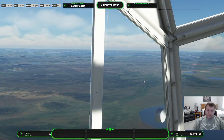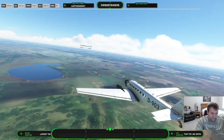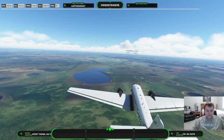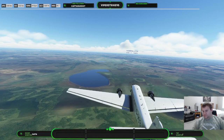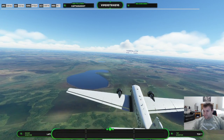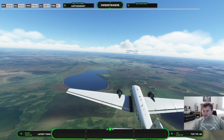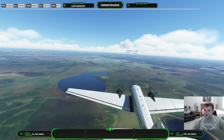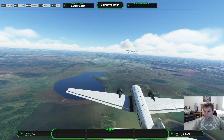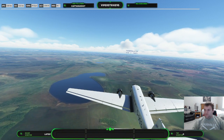There's more of that rail line over here. We see more of it. I'm keeping near the railway line. I'm not going to follow exactly the railway line, but there's the railway line. And Petropavlovsk is right over here. It's going to be coming up pretty soon. It's a good 60 nautical miles to get to the airport.